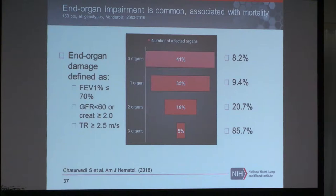So if you could do a better job of assessing organs that really are important. Everybody thinks that their own organ is important. Well, the heart is really important. So if you could do a better job of looking at it, perhaps you could predict much better which patients are in trouble.